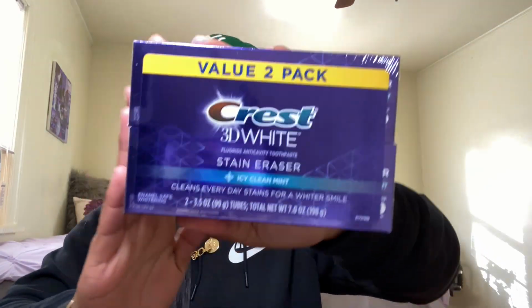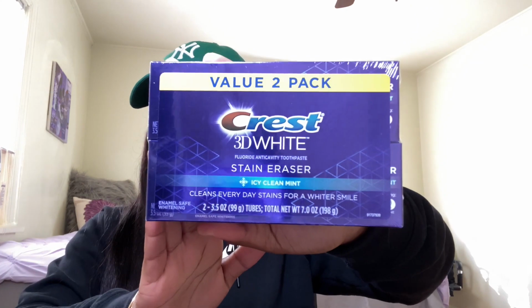Okay, next is toothpaste. That is the toothpaste that I use. It is Crest. I love Crest. Crest 3D Whitening Stain Eraser Icy Clean Mint Flavor. I was going to get whitening and charcoal and stuff, but I didn't know if that was too much for people with braces, so I'm just going to stick to what it is. And this is what it is, okay?